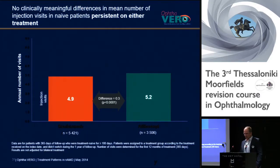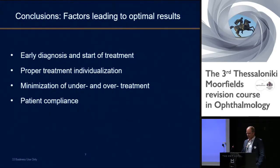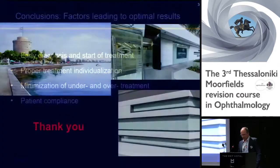Finally, the number of visits and injections, according to Fight Retinal Blindness, appear to be the same between the two drugs. So in the real world, the efficacy and safety of ranibizumab appear to be proven, and the long-term efficacy as well. Individualized regimens appear to work quite nicely, and they do the trick. What is needed for the optimal result is a correct early diagnosis and start of treatment, and a proper individual regimen to minimize under-treatment and over-treatment and achieve patient compliance. Thank you very much.